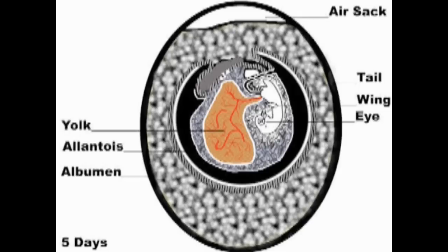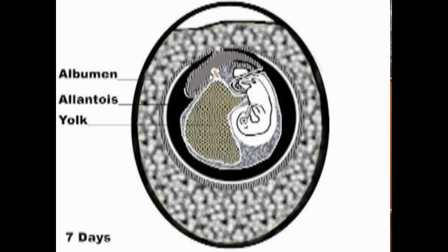Our next picture here is 5 days. And the egg is really transforming now. You start to be able to see some of the features of the bird. You see that the egg yolk is getting smaller. And now let's look at the egg when it's 7 days old. As you see, it's transforming itself now. It's showing much more detail with the bird, the eyes, the beak, the whole deal.